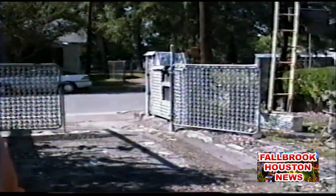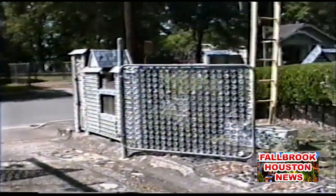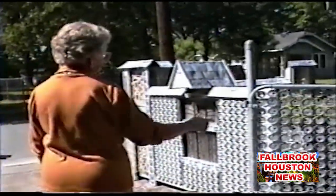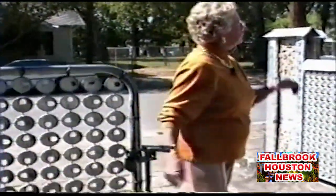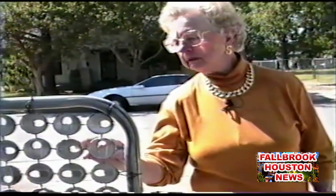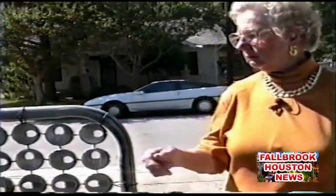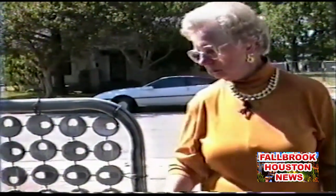Let's look at the fence now. The gate. Actually, my oldest son did the gate. He did this, which I thought was very clever. Tell me how he did that. That's really amazing. Well, these are the tops of the cans, and you just push the tops out and put them together with wire and stuff.